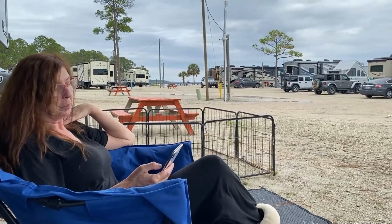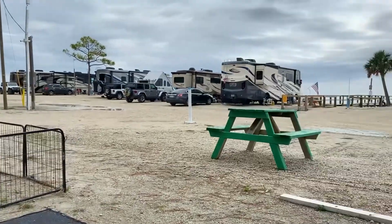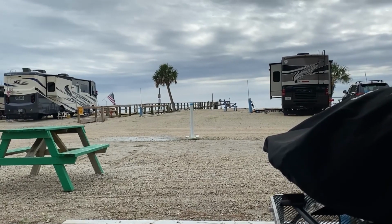Yeah, so our neighbors moved over. See that white Jeep pulling in? So they moved into one of the beachfront properties this week. And we're here now with our Gulf view without even having to move. Yeah. Isn't that sweet?